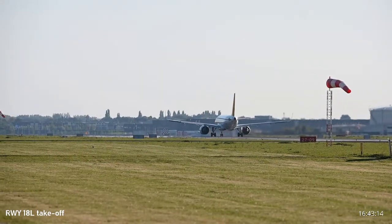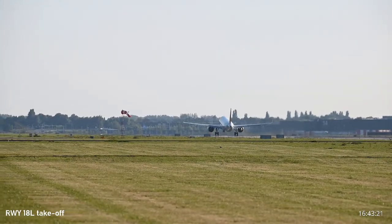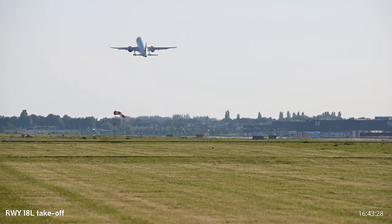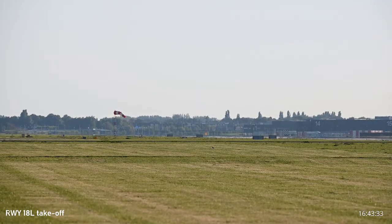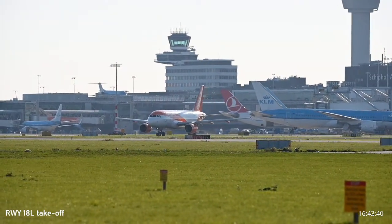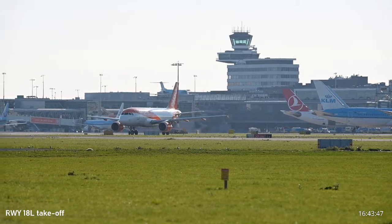Good turn and burn there by Pegasus, on its way to Istanbul. We're gonna get an EasyJet to Naples, and we're gonna get another Vueling, but it says none available as a destination, so I think we're just gonna have to wait it out. It is coming our way, so it's probably gonna be, no, I wanted to say somewhere in Italy, but it's basically impossible.